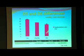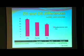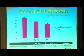We do see that patients that have embryos that only reach the blastocyst stage on day 6, when we freeze those embryos, the pregnancy rate is a little lower, the implantation rate is a little lower than if the patient had blastocysts that got there on day 5.